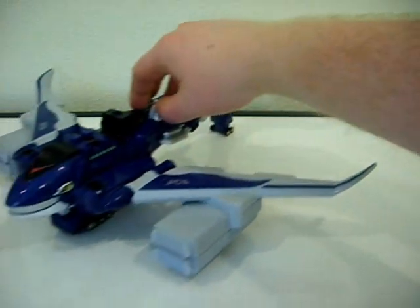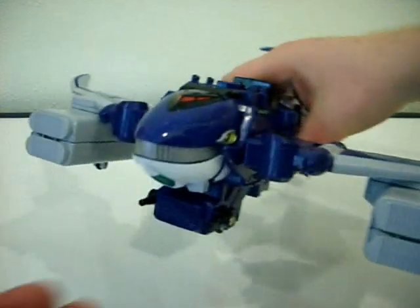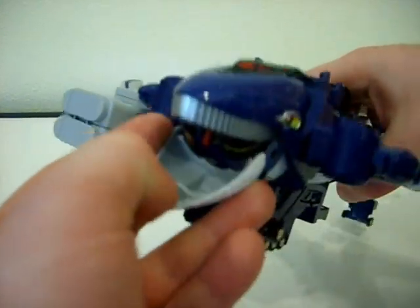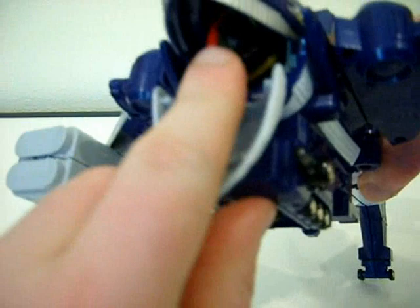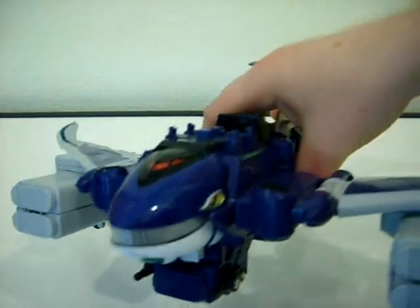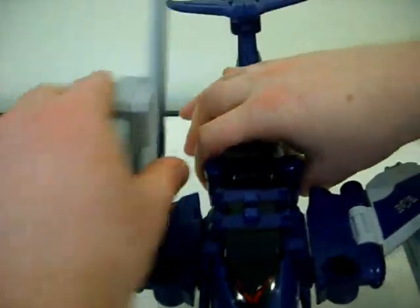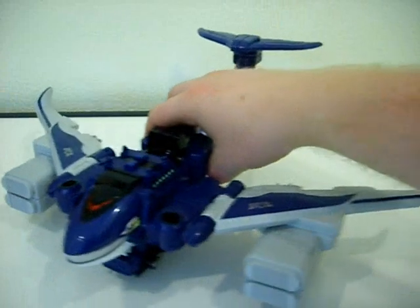Other than rolling them around, Jumbwhale doesn't really have any special features in his engine mode. However, you can open up the mouth. And by the way, that's not his tongue. That's actually Seiku-Oh's head in there, which I'll get into later. But yeah, the mouth can open up. He can roll. You can fold the wings if you need to.